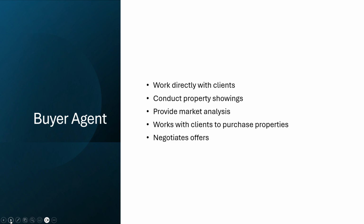Then there's a buyer agent. They work directly with clients, conduct property showings, provide market analysis, work with the clients to purchase properties, and then they go negotiate offers.